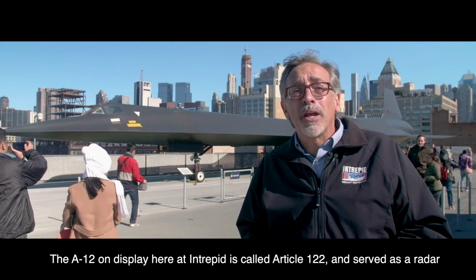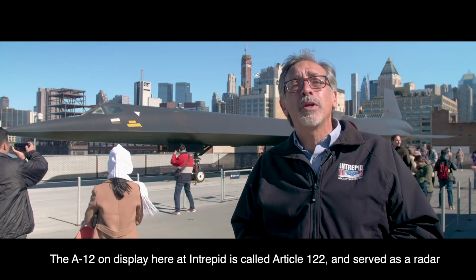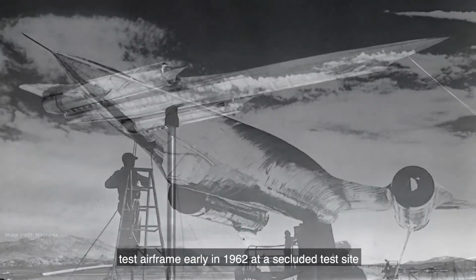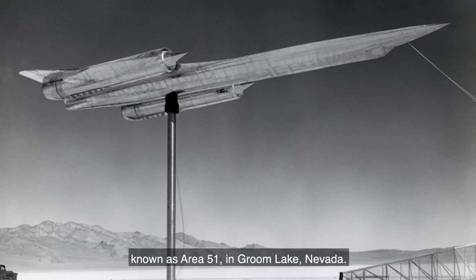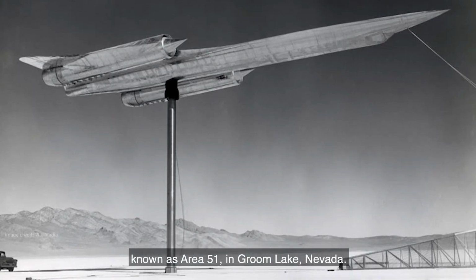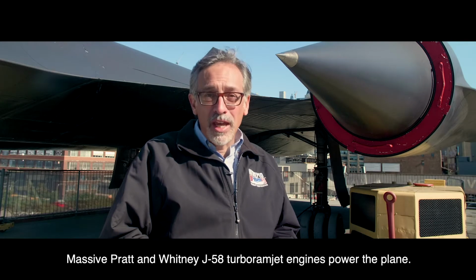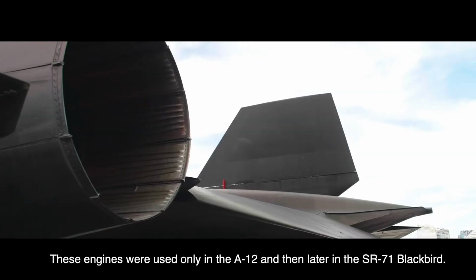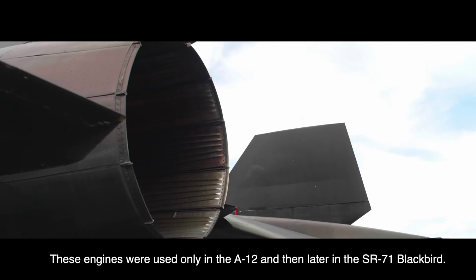The A-12 on display here at Intrepid is called Article 122. It served as a radar test airframe early in 1962 at the secluded test site known as Area 51 near Groom Lake, Nevada. Massive Pratt & Whitney J58 turbo ramjet engines powered the plane. These engines were used only in the A-12 and then later in the SR-71 Blackbird.